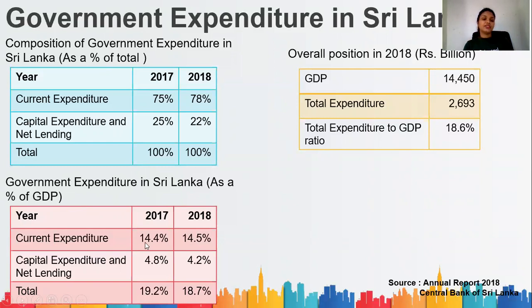Then as a percentage of GDP, current expenditure was 14.4% and capital expenditure and net lending was 4.8% in 2017. And in 2018, current expenditure was 14.5% and capital expenditure and net lending was 4.2%. GDP is 14,450 billion. Total expenditure 2,693 billion. Total expenditure to GDP ratio 18.6, 18.7, not an issue.